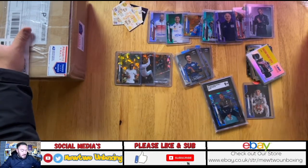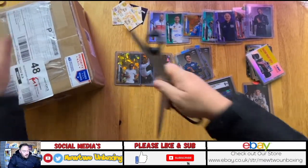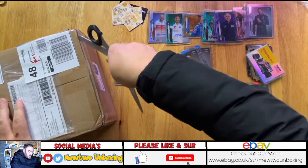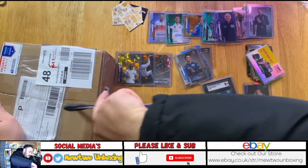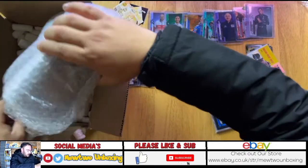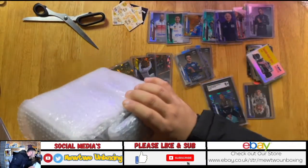Please comment down below. Now, this, I think, is less about F1 and more about Pokemon. When the hype of Pokemon was going on and you couldn't get an ETB, you couldn't get any celebration packs. This is an ETB of celebrations, and I just wanted one to keep as a sealed product.